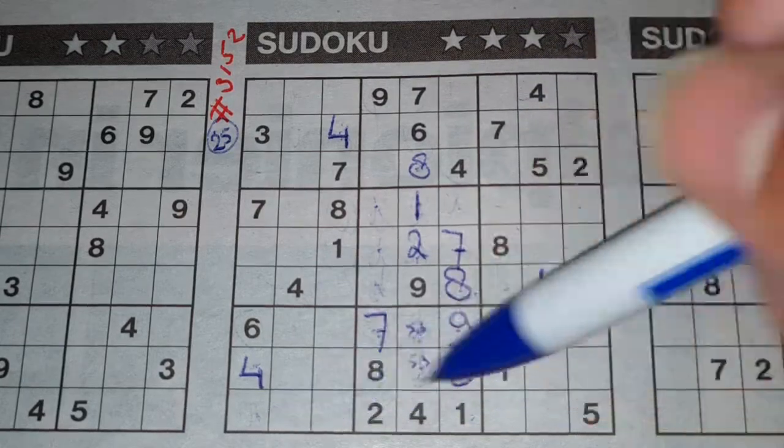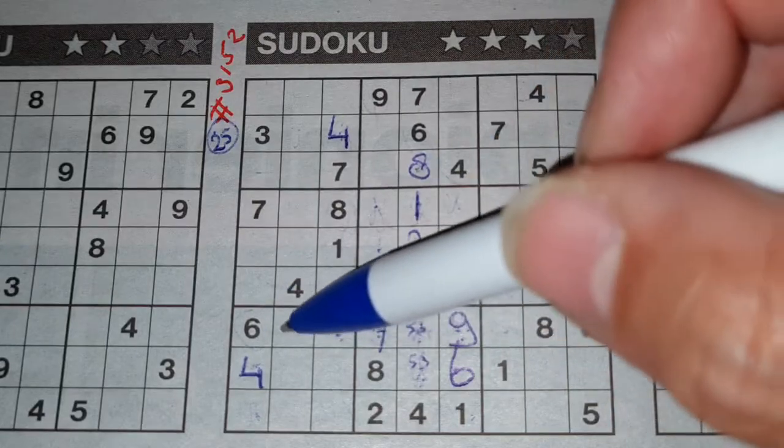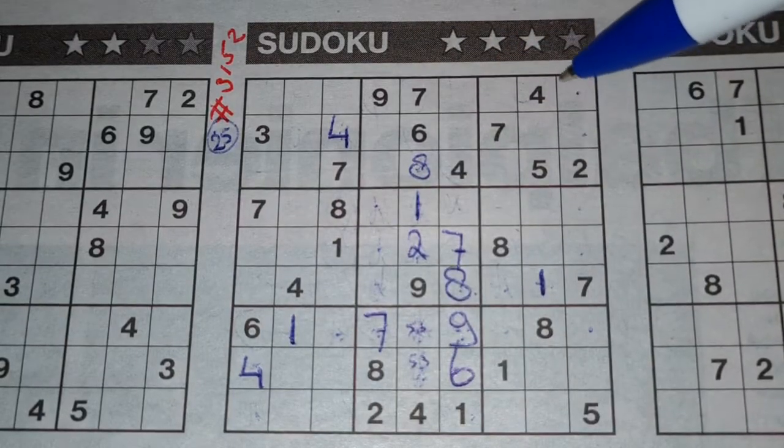We have a 1 in this row, 1 in the row above, so in that row, the only 2 places for the 1 should be here or there. We see there 1, no 1 there, 1 should be there.